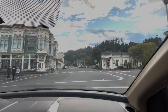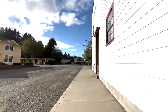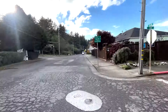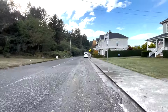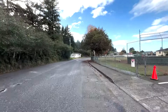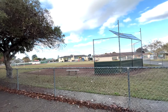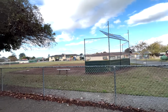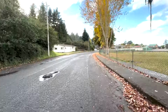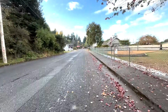Back at the intersection, we're going to go to the right this time. First thing we're going to come to is the school. This is the elementary school, and this is the back side of it. The other side was actually used as the hospital in the movie, but we'll show you that in just a second. So let's speed up and go forward a little bit more, and then I have another site that you'll definitely recognize.